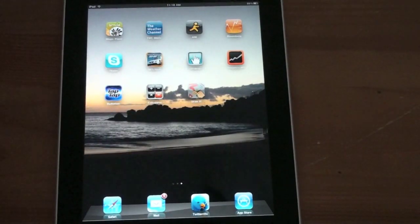Next, we've got AIM, an instant messaging program for the iPad. It's just an instant messaging program, nothing really to see. It pulls in some social networking feeds. I haven't really even used it, but I guess it'll be nice to have.